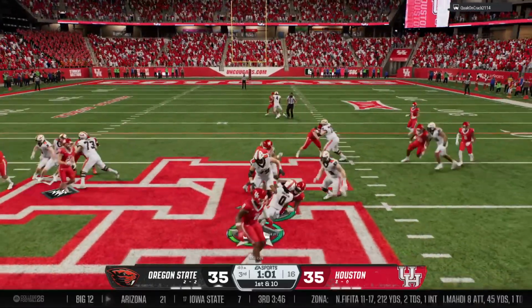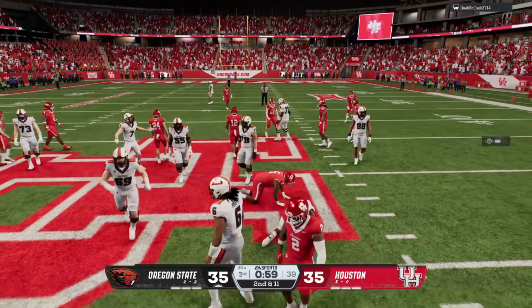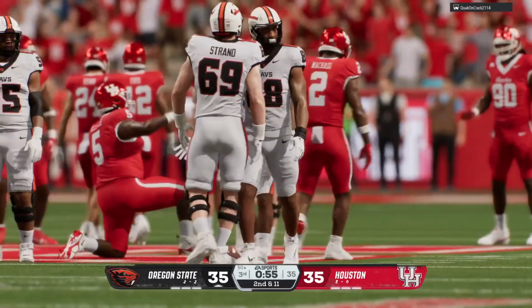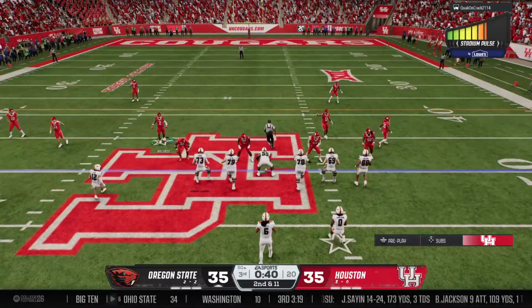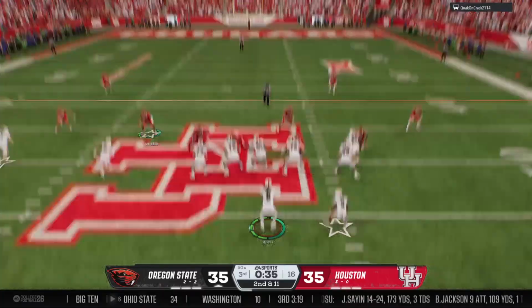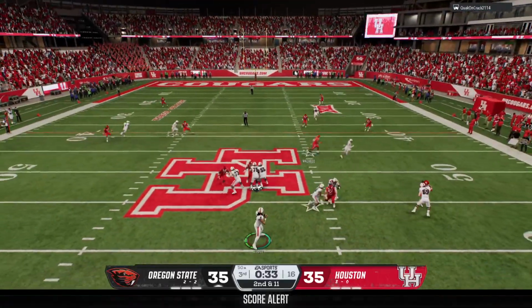Handoff to the single back. Stop behind the line, he'll lose a yard. Goodness gracious, if you blinked, you missed it. Horrible blocking up front. Defender gets in there so fast. Did he line up in the backfield? They'll run play action.